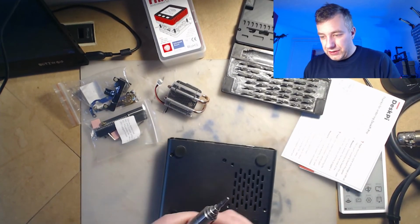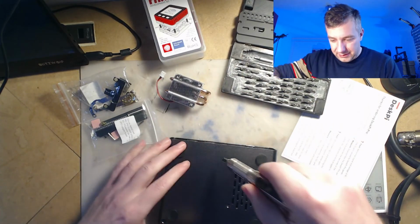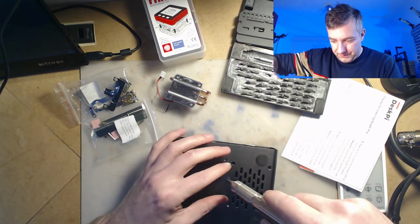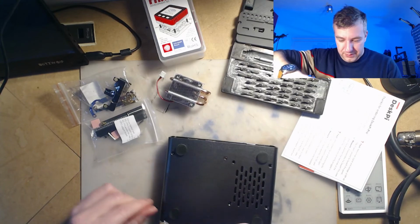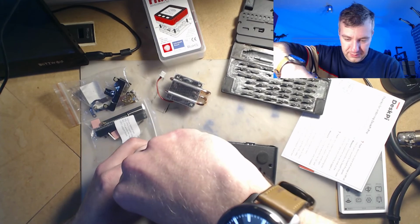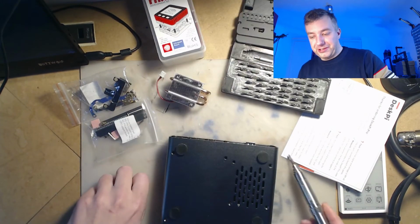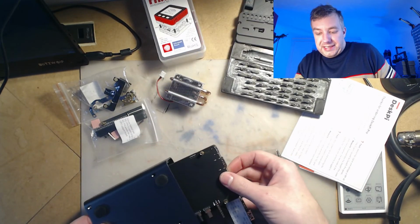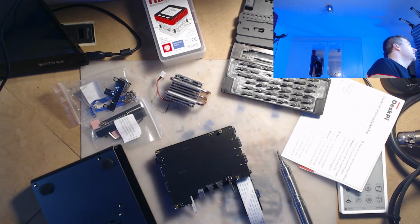In order to get into this, you have to change this to a screwdriver and get rid of the additional 4 screws, which are located at the bottom. So 1, 2, 3, 4. And that's why I absolutely adore this screwdriver, because working with stuff like that, it's just amazing. So this is what you get inside.